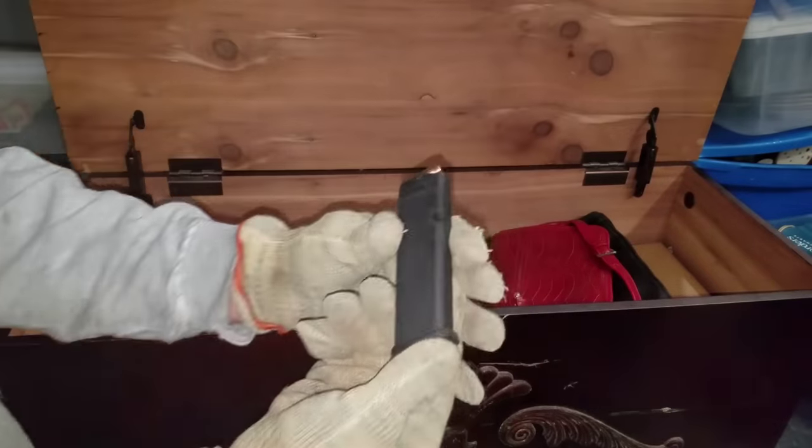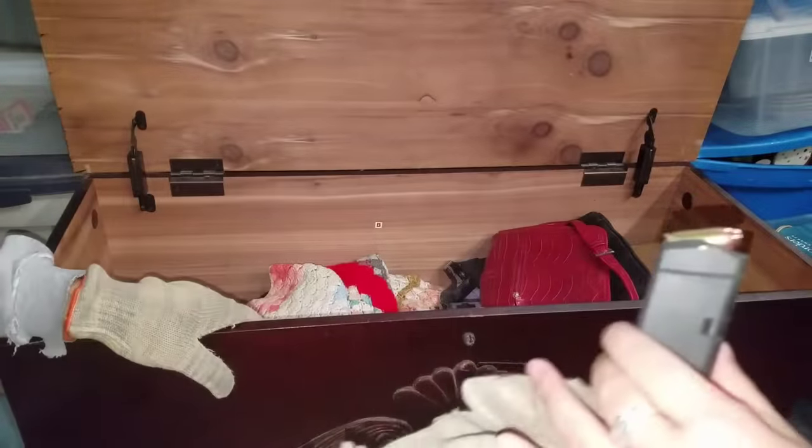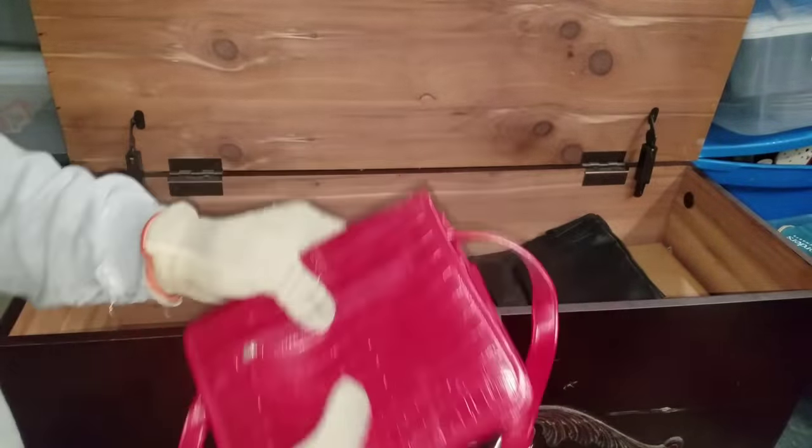No, wait. Hold on a second. Here, we got a clip. We got a clip. Oh my goodness. Okay, get rid of this stuff. This is junk. There's got to be something else in here. That clip may go to the other gun. All right, I'm going to set these purses aside.